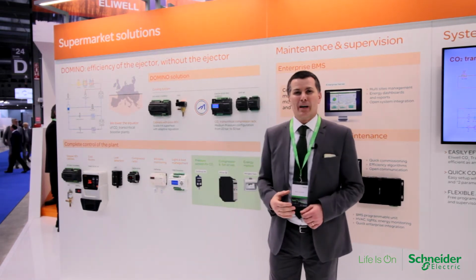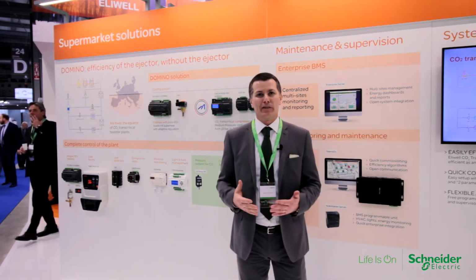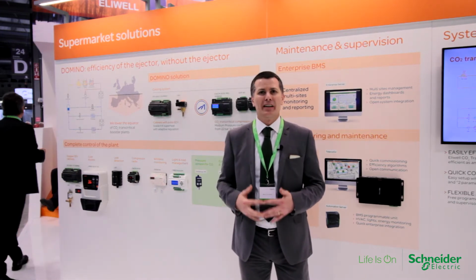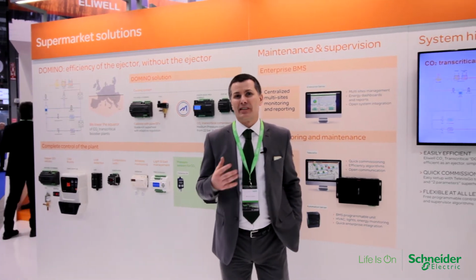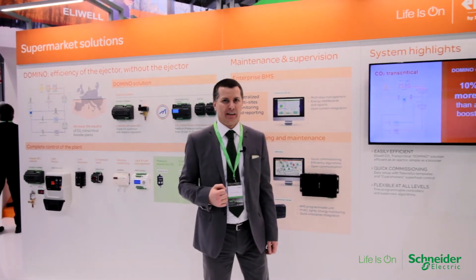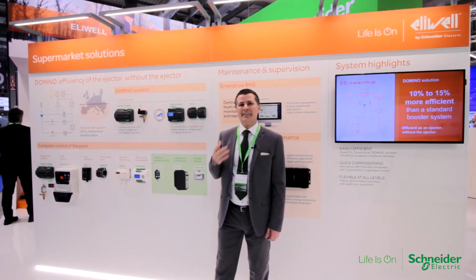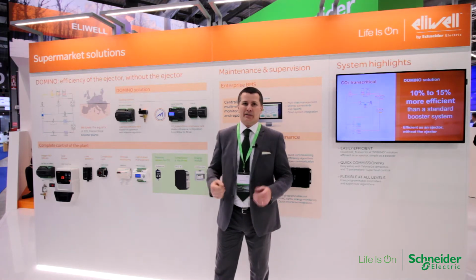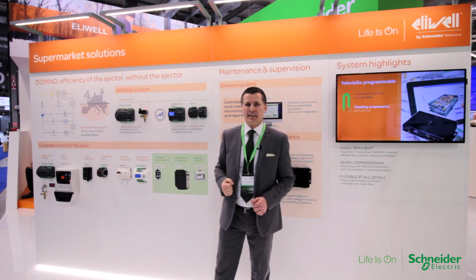This enables the suction pressure in the medium pressure of the compressor rack to be much higher, up to 30 bars, in a CO2 transcritical system. This enables savings of up to 15%. This is very key in order to deliver efficiency at lower latitudes. That means Italy and even southern countries like Spain.